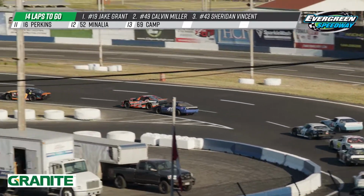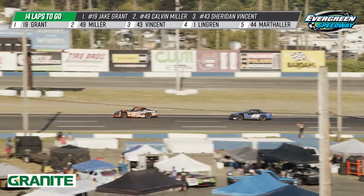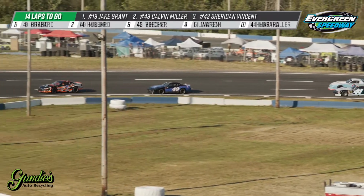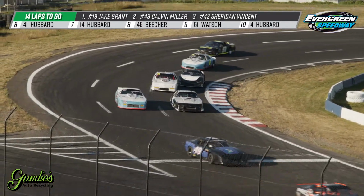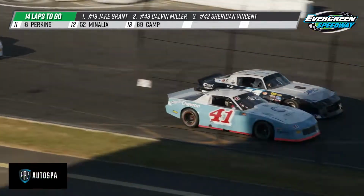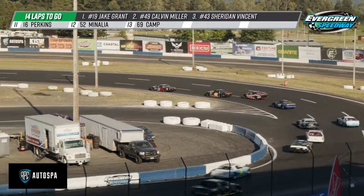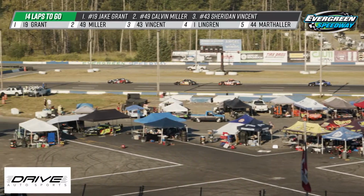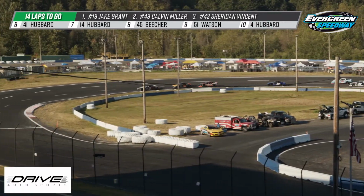Yeah, and that did not look intentional, but we definitely know the history between Mark Hubbard and Mike Marthaler, so you never know what's going to happen between the 44 and 41 as that was some pretty heavy contact on the left rear of Mark Hubbard, but you still see him side by side battling. You can see Mike Marthaler's hand steering that wheel a lot coming off the corner. Pretty cool shot there, but back up front, Jake the Smiles Grant has a pretty good lead over Sheridan Vincent, and looks like Ted Lindgren right there as well.